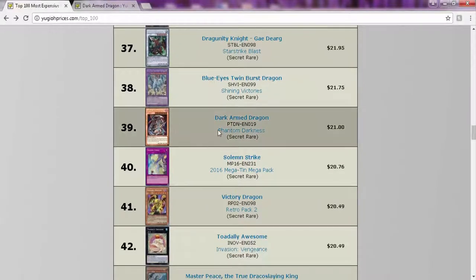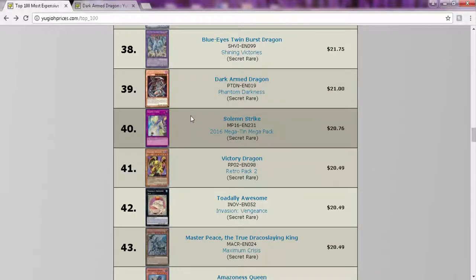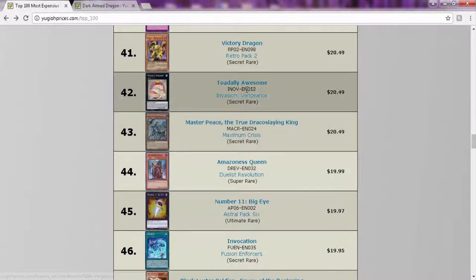I already have a secret Dark Armed, but it's messed up. But I still wanted to get this. It's still my favorite card. I still want to at least try to force it and play it in some deck. Totally Awesome is at 20. This card most likely is going to get reprinted in the Mega 10. So if you don't have these, you can wait.